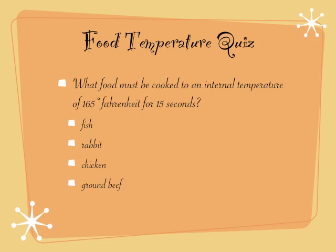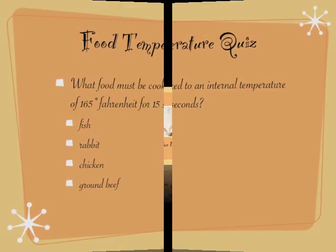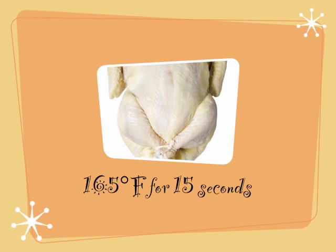What foods must be cooked to an internal temperature of 165 degrees Fahrenheit for 15 seconds? Fish, rabbit, chicken, ground beef. The answer is chicken.